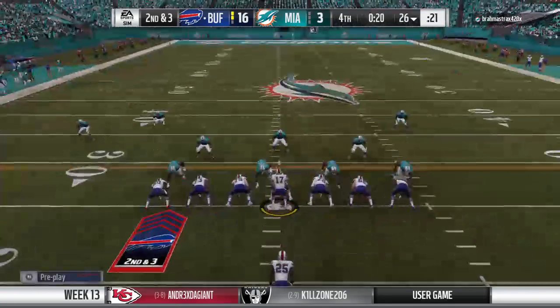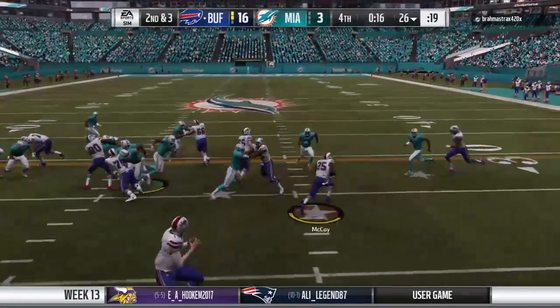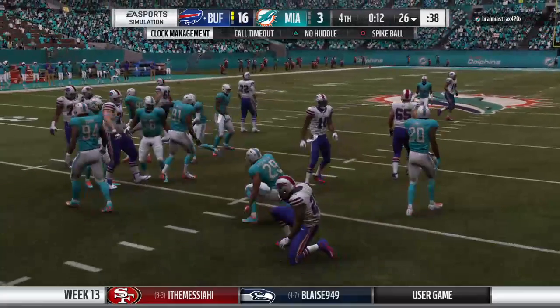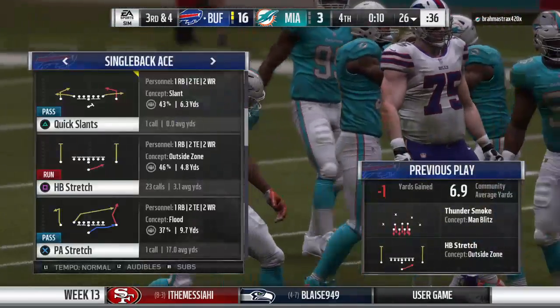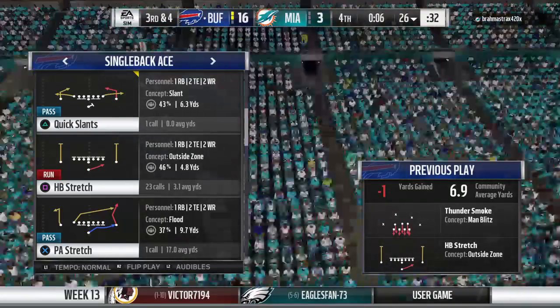Watch it now, Barney. All right, here we go. They'll go again to McCord. And this has been a familiar sight all afternoon as they stop him behind the line. That'll be a loss of a yard, and it leads to a 3rd down.